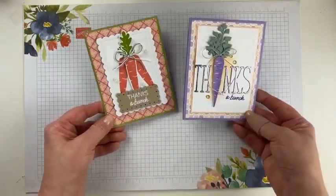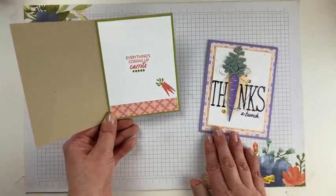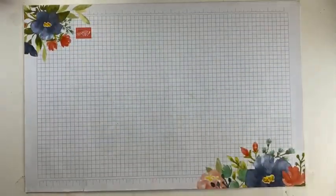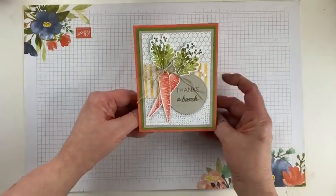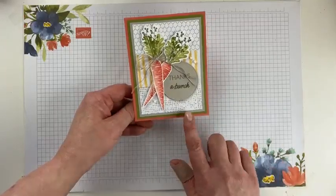It's so fun. So here are two more, and Nathan did the inside too. He did Everything's Coming Up Carrots. I think that sentiment is kind of funny, but it's just super cute. And this is a swap card from my friend who is on my team. Amanda made this beautiful card.